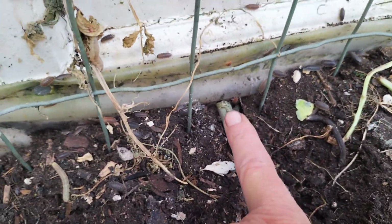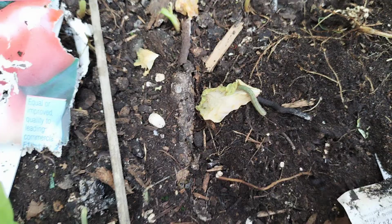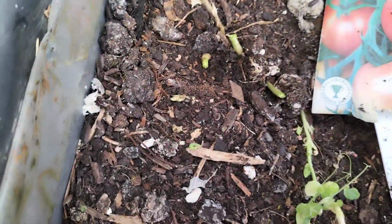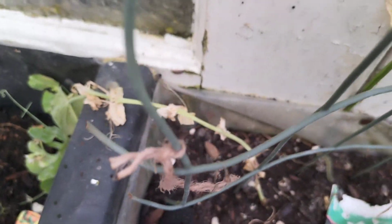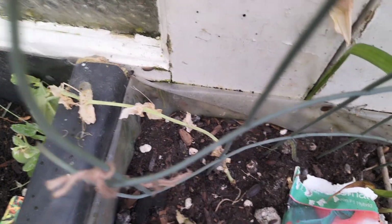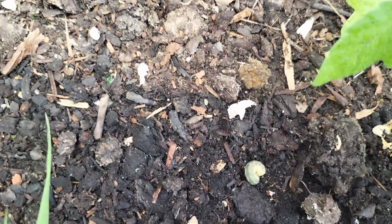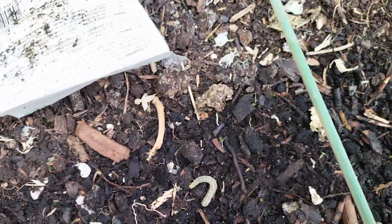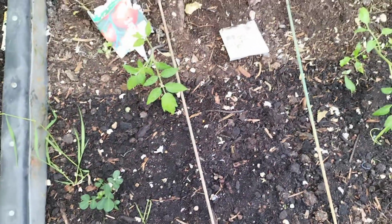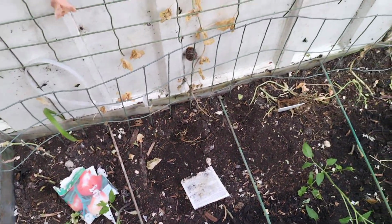Right. There's one there. One there. One there. And there was another one. Oh, there's another one in the corner. There. Oh, and another one. There. And another one there. Blimey. They'll be all going on the compost bin. Dead or alive, we'll see.